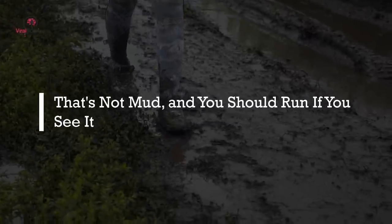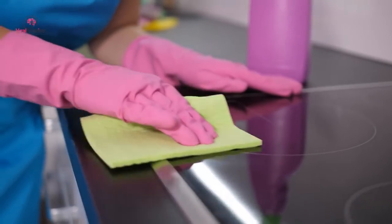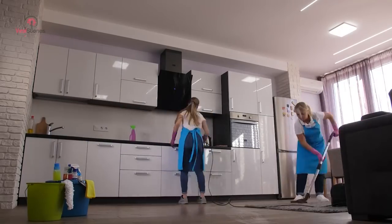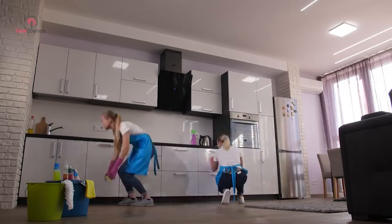That's not mud, and you should run if you see it. Now it's that time of year again, spring cleaning. You grab the feather duster and the broom to get rid of all those cobwebs on your windows. They don't have a chance this time to remove a cobweb one by one.